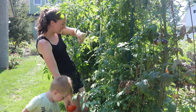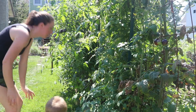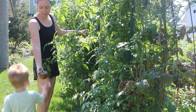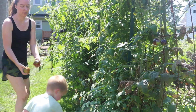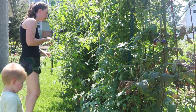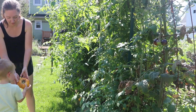Yeah, there's lots of bumblebees. Oh no, what's wrong with it? It looks good. Do you want to put them in the bucket for me? Thank you. Uh-oh, I dropped one. Here you go. Whoa, it's not broke. Would you like to put them in? Thank you. 2, 2. Oh, Grant, look at this one. It's big. Big tomato.